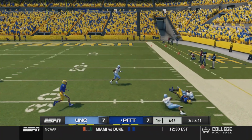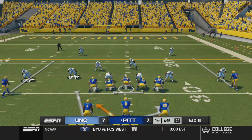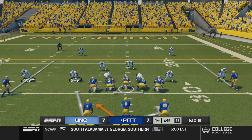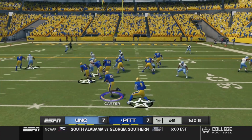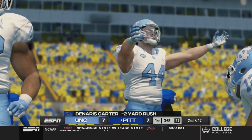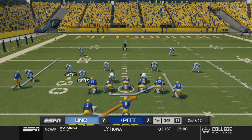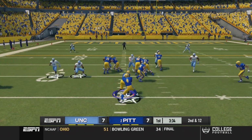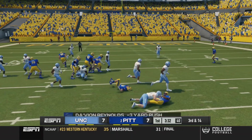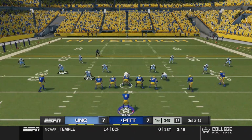Out to the sideline there. That's a great throw by Kirk, and that's going to be a first down. Rogers doing a great job to haul in a contested catch there, getting the Panthers a new set of downs. It's going to be Daenerys Carter again. He's gotten a lot of handoffs today, but not a lot of room to run. That's Mac Ball, the true freshman middle linebacker starting for the Tar Heels, one of the best freshmen in the country. And there's Ball knifing through the defense again to slice down Davion Reynolds.